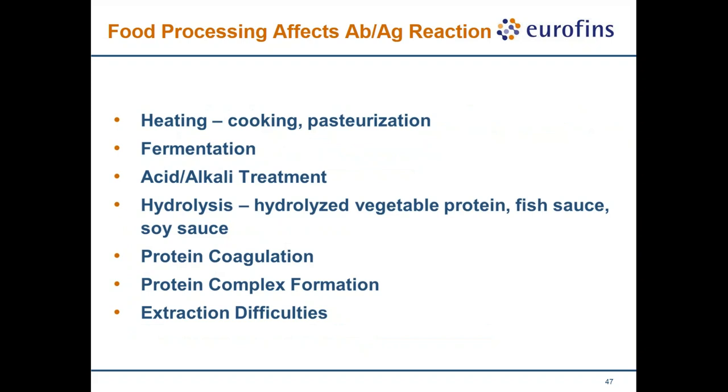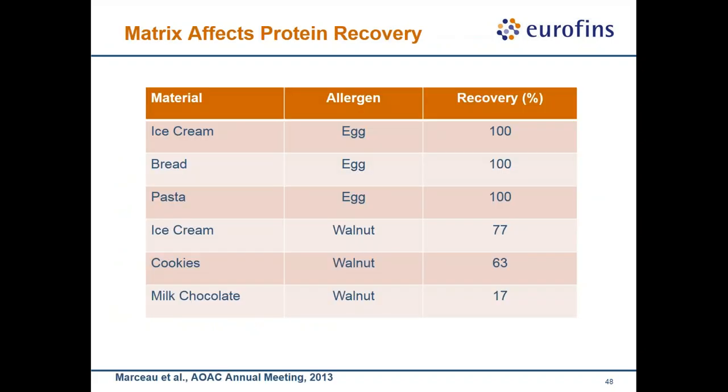Be aware that when you're manufacturing certain kinds of products, the nature of those products can have an adverse effect on whether the allergenic protein can be detected by whatever test protocol you're using. For example, these kinds of food processing can denature some of these proteins and make it more difficult for the test kits that you might be using to detect the allergenic protein. So things like heating, fermentation, extreme acid or alkali treatments, anytime you're using enzymes to hydrolyze proteins, whenever the proteins coagulate and you get a protein carbohydrate lipid mixture, it may make it more difficult to present that protein to your test kits. And anytime you might have extraction difficulties to prepare an extract to present to the kit, all these can affect the ability of that method to detect the allergen.